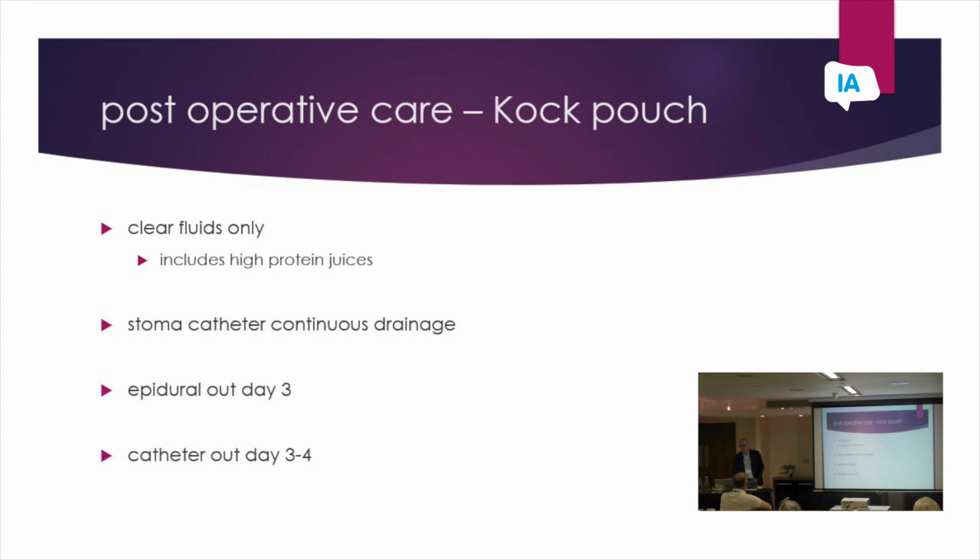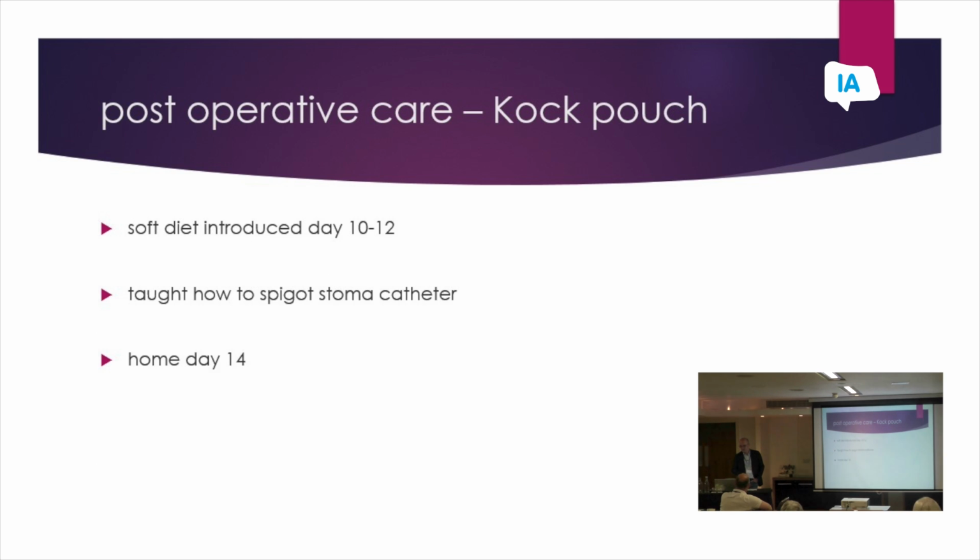You start off on clear fluids only, and that includes high protein juices. The catheter in through the stoma is going to stay for some time, and it's on continuous drainage. The epidural comes out on day 3. Bladder catheter normally comes out the same day or the following day. But we don't start introducing a soft diet until 10 to 12 days after the surgery.